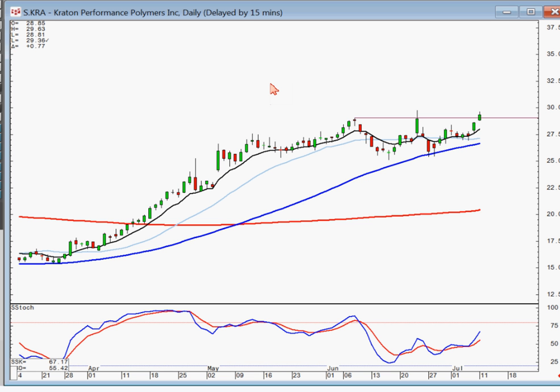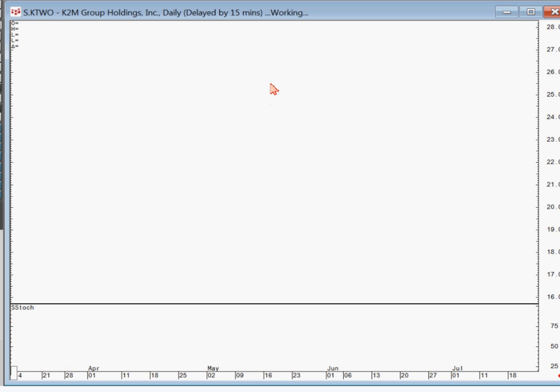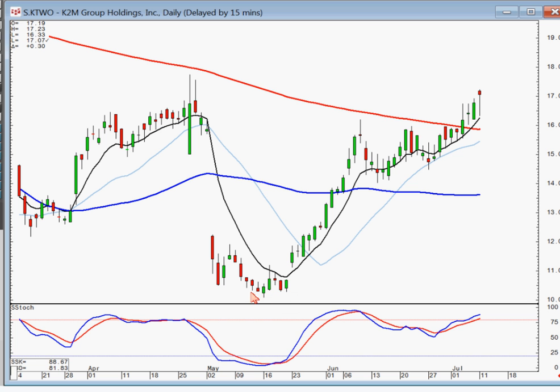That was KRA. This is wave 1, wave 2. Now you're in wave 3 on K2. And notice the T-line crunch. Somebody was asking about the T-line crunch today. T-line crunch is when you're in an uptrend, and you can see 1, 2, 3, 4 times. It came back and used the T-line as a support level.